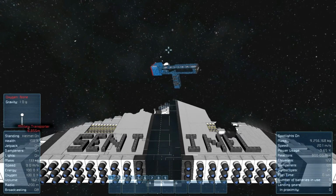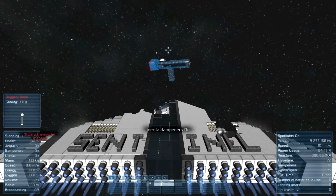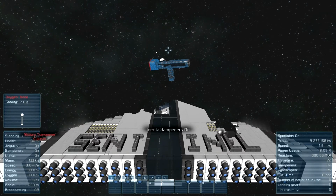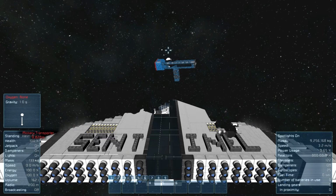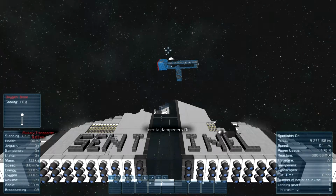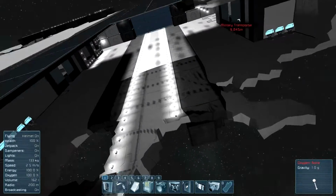I think luckily, because all the thrusters are towards the back, we have full manoeuvring capability. Let's turn the inertial dampening back on. Actually, no, it's easier to manoeuvre this thing without that turned on. Okay. Right, so let's hop out of here. And, oh my. Yeah, she took a beating.